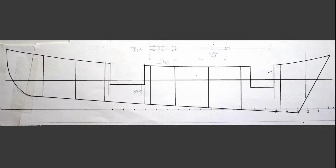And how about those cutaways in the middle and towards the back? Are those for the fishermen? Yes, those are for the fishermen. There were two fishermen on these little schooners. They would be hand lining fish. That's some rugged work. How about this?